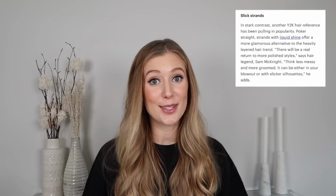They also think we're going to be seeing a real return of more polished hairstyles, so really slick, straight, shiny looks. I've always thought that this look is beautiful, but it's definitely not something that looks beautiful if you have super unhealthy hair and a lot of breakage, which trust me, I've been there in the past. This makes me think we'll see a lot more celebrities and influencers with hair extensions to pull off this kind of look.